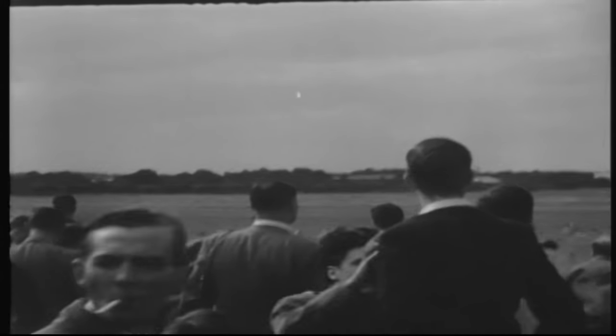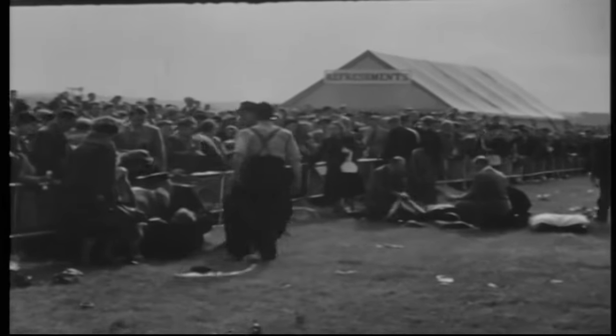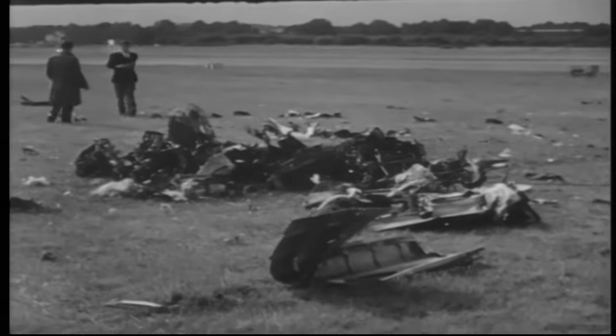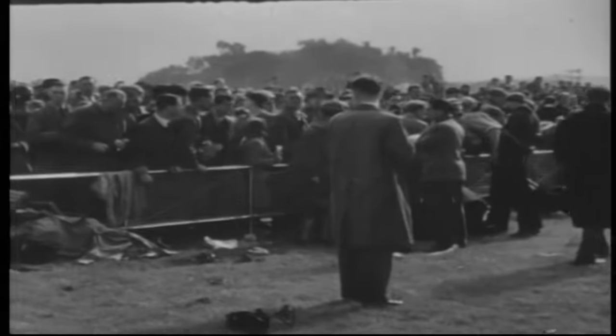An investigation found that the de Havilland's D-nose leading edge arrangement was unsuited to the stresses of supersonic flying in such heavy aircraft. The accident also led to a widespread reform of safety regulations at air shows.